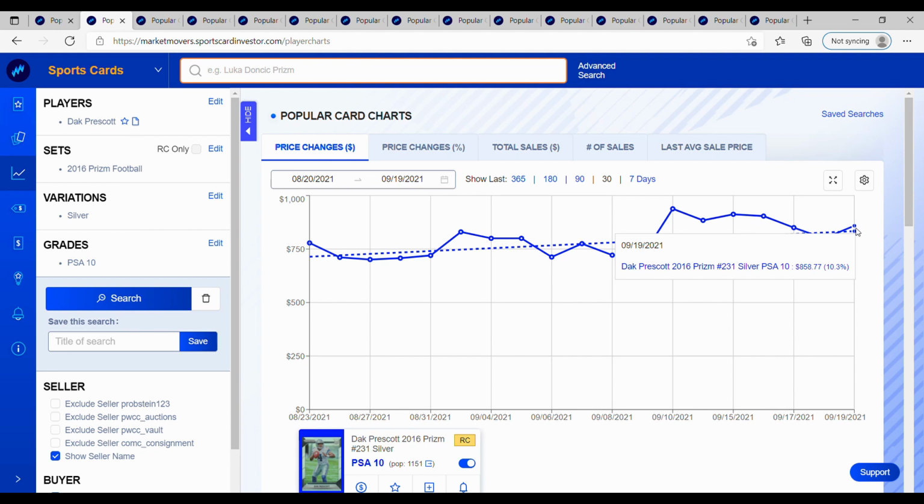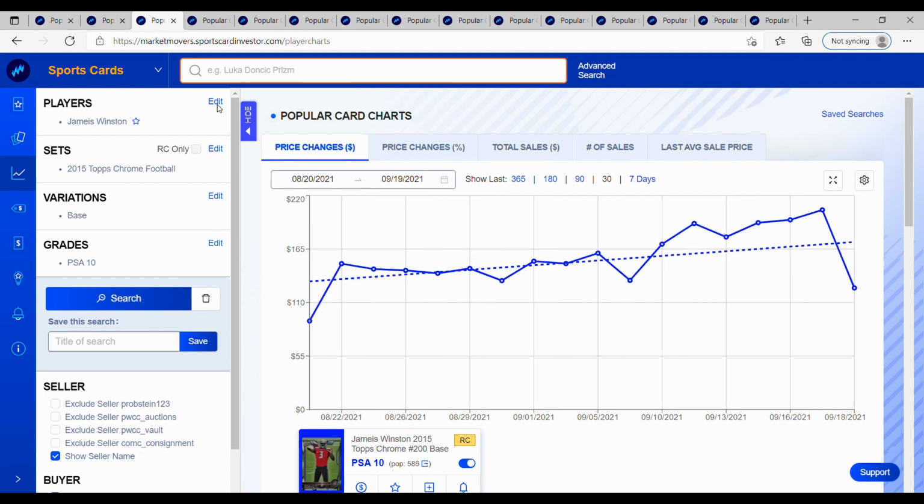So again, we're seeing some price increases based on the performance of particular players. The next overperformer in week 1 I wanted to touch on is Jameis Winston.